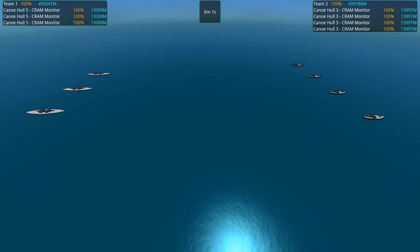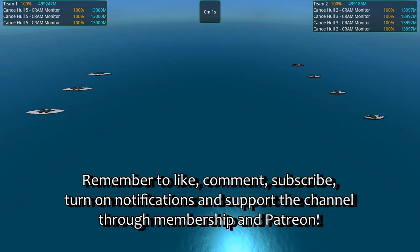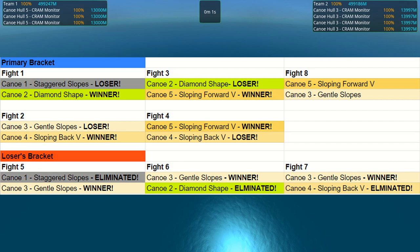Mock Tournament, the final match, Fight 8, with, to the left, Canoe Hull number 5, the Sloping Forward V, versus Canoe Hull number 3, over on the right, the Gentle Slopes. So, last time, the smallest canoe in the whole tournament, the Gentle Slopes, eliminated the largest canoe in the whole tournament, the Sloping Back V, in a spectacular comeback and rematch of Fight 2, where the biggest canoe dominated the smallest.